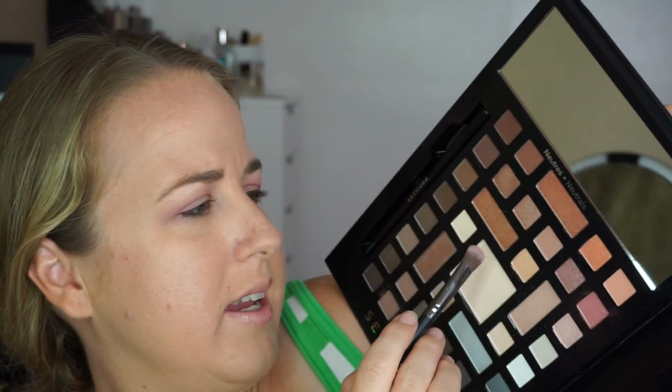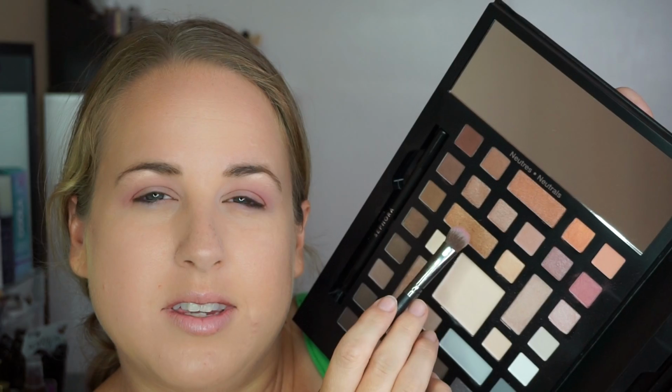Right here, there's a bronzy, neutral, like a copper. I'm going to put that on the center of my lid.